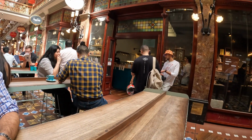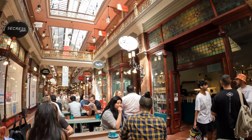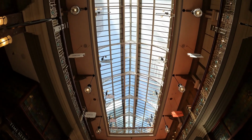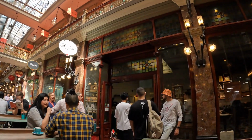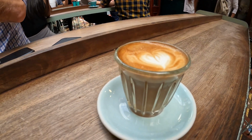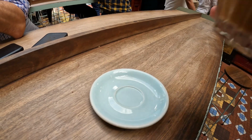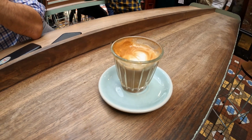Here we are outside Gumption in the Strand Arcade, the beautiful Strand Arcade. What a delight. Basking in the afternoon sun under the atrium up there. Still there's punters lined up outside Gumption. So yeah, let me enjoy this piccolo. Oh, do you want me to taste some now? Oh, tastes good. See you on the walk.